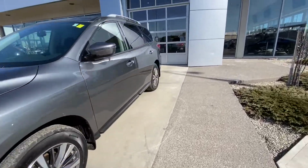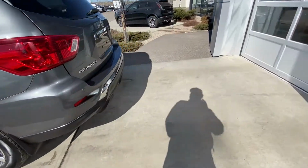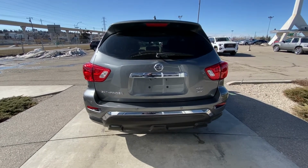Making our way to the back here, rear tinted privacy windows, and the vehicle is equipped with remote start. At the back, you've got parking sensors, as well as your Pathfinder 4-wheel drive SV badging and a backup camera.